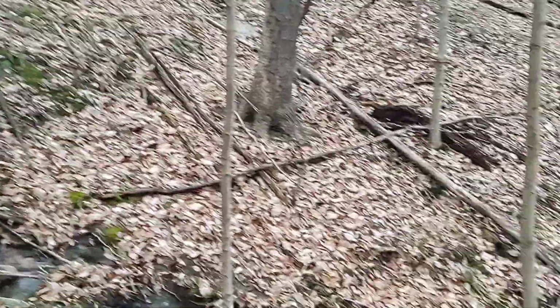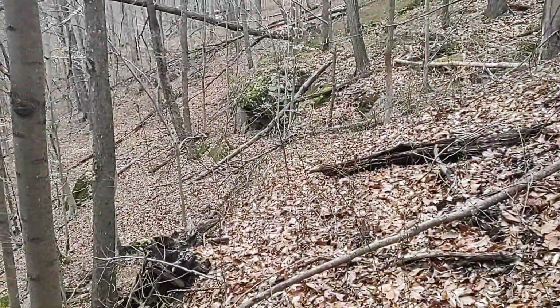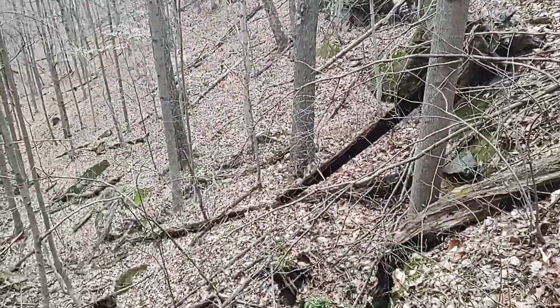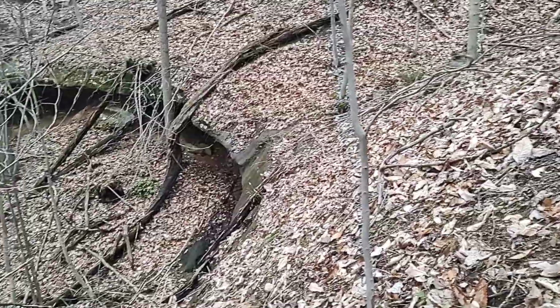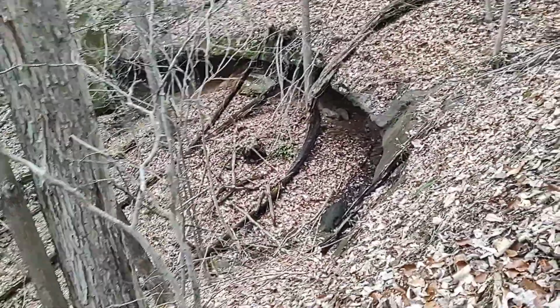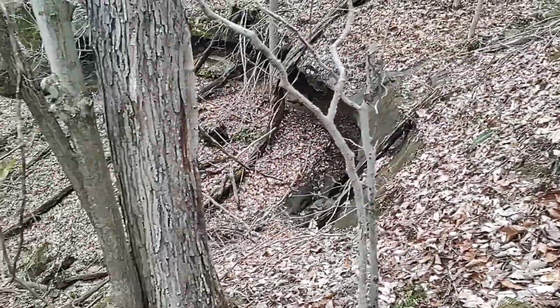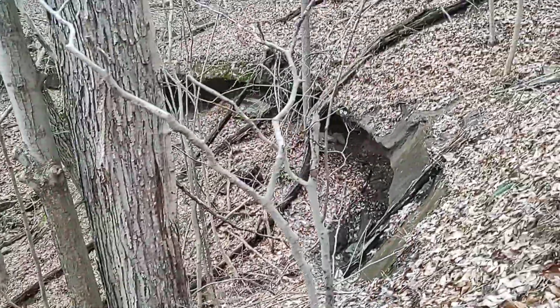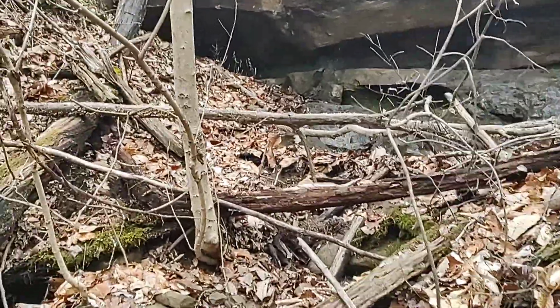Right here. Right there you can see falls. Oh yeah, there's a good cave down there. I'm gonna make my way down there, see if I can check this thing out. Oh yeah, now we're getting a look at all of it from a better angle. So that's a real smooth slope there. Gotta be real careful. We'll be down in the cave in a minute. Hot dog. Let's get up in there.